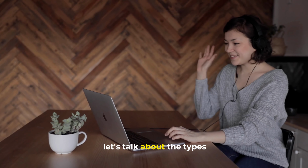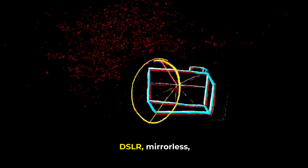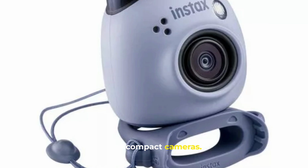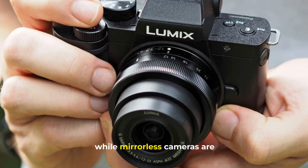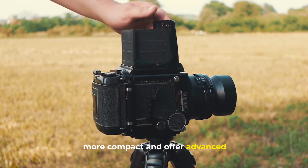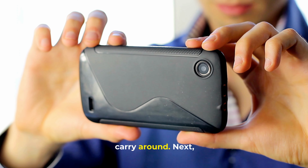First, let's talk about the types of cameras available. There are mainly three options: DSLR, mirrorless, and compact cameras. DSLRs provide great image quality and flexibility, while mirrorless cameras are more compact and offer advanced features. Compact cameras, on the other hand, are small and easy to carry around.